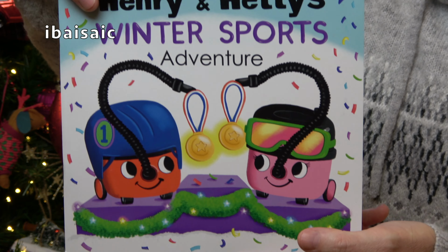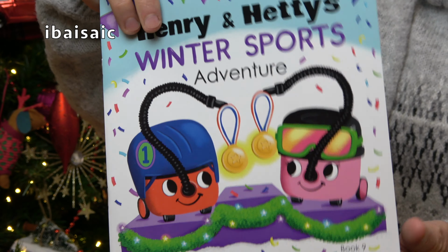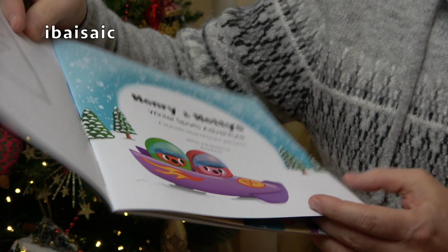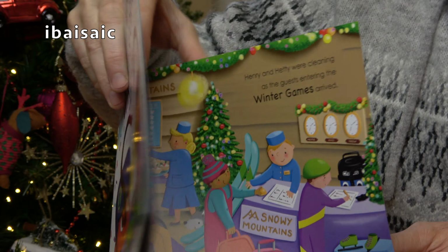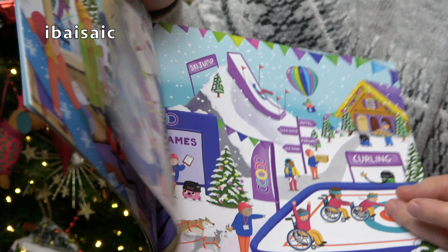And looks like they've won 2 gold medals. So they have a gold medal for cleaning, but perhaps they've got a gold medal for skiing as well. I wonder if they go skiing later on. Or tobogganing. Ah, there they are in a toboggan. We see George there. Can you see George? In front of the Christmas tree.